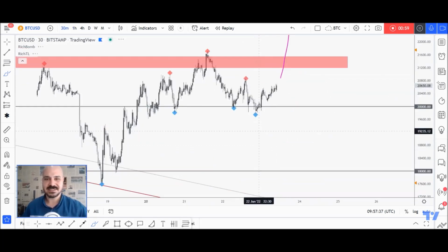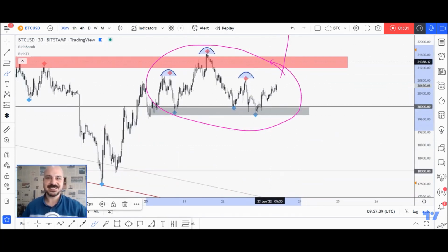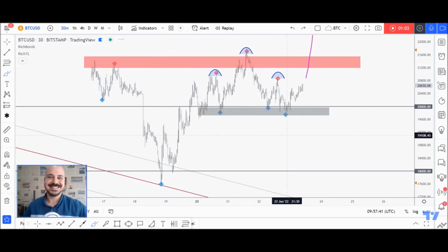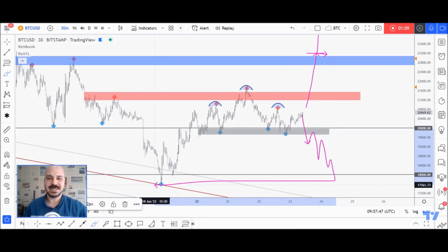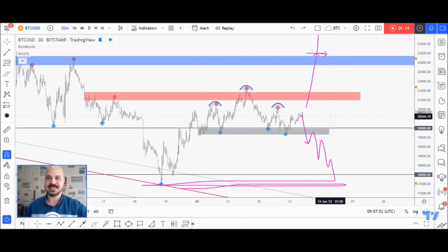If you zoom into M30, we've got a head and shoulders. So a head and shoulders inside a head and shoulders, right? So it's an inverse one from H1, a classic one from M30. If we break below it, then a movement low would be expected, as I showed you from H1 till this area, unless it's also broken downwards.